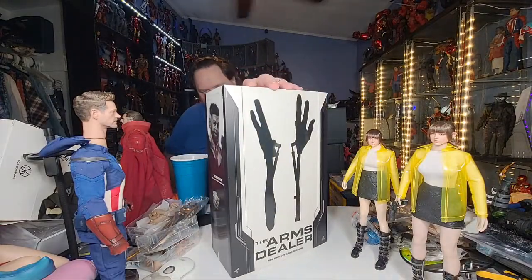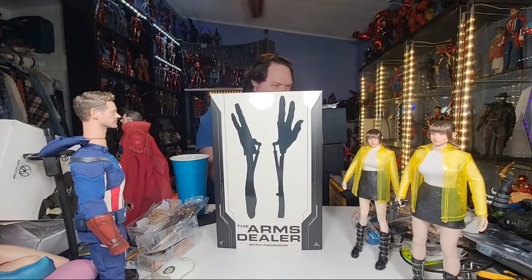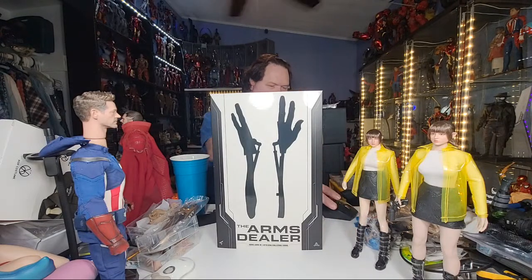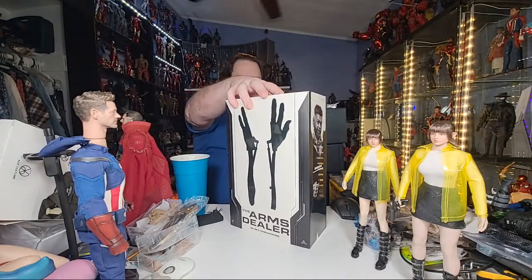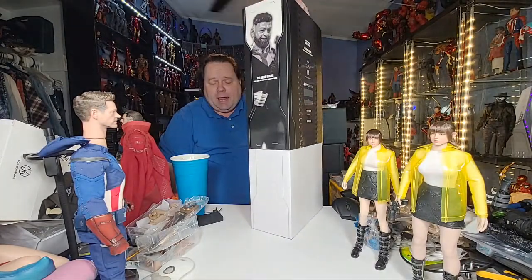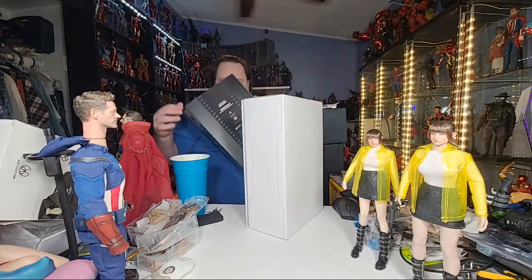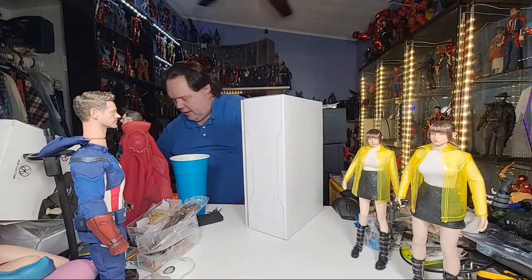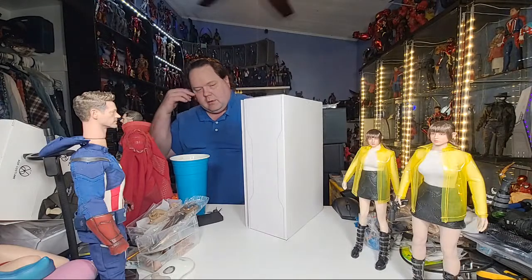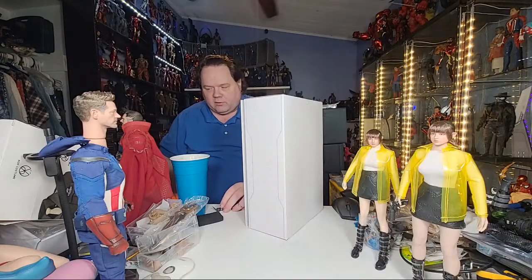Arms dealer. That's what they called him. I forget what his name was. But he's in a couple of the movies. And he played a pivotal point in the movie too. So it wasn't just like he was somebody standing around in the background not doing anything. He actually had some story to him, some cause for being there.